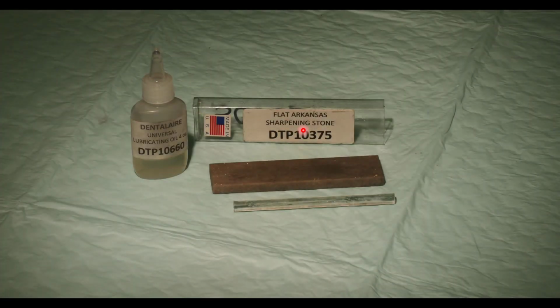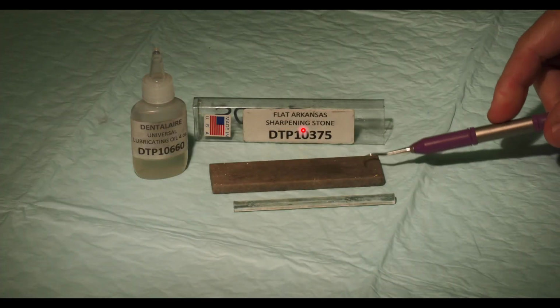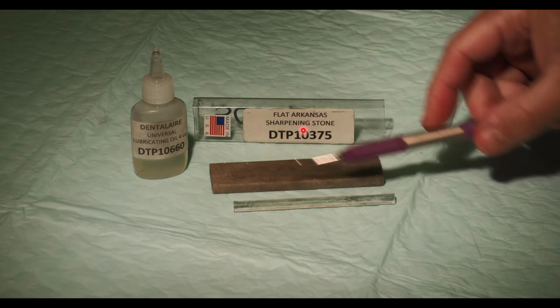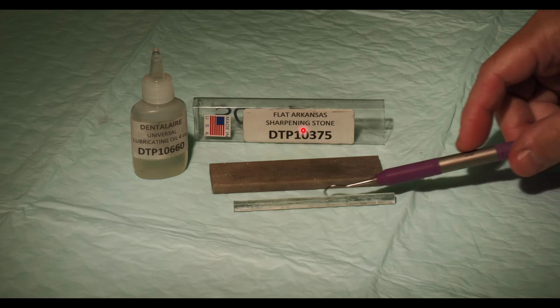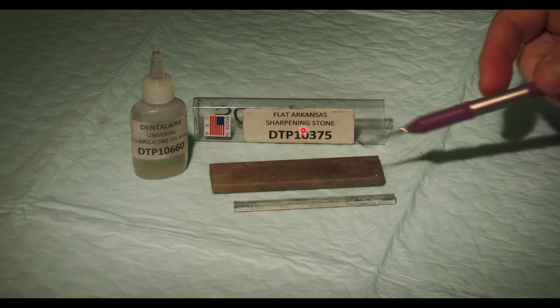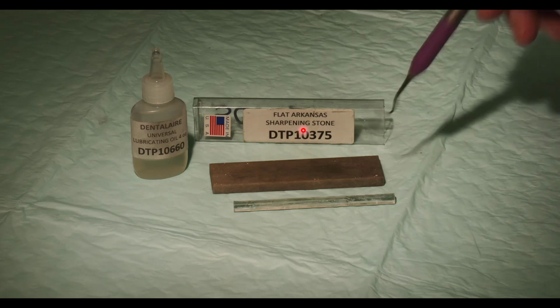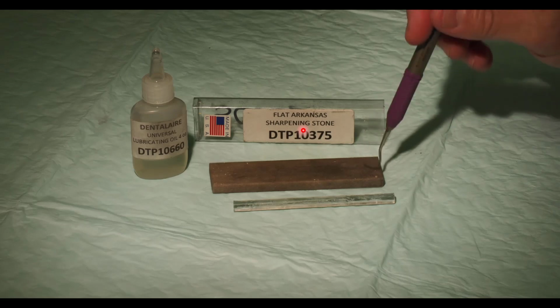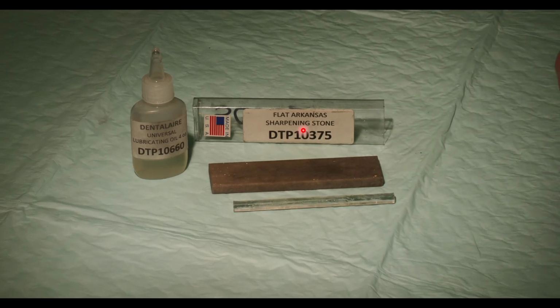So all you need to sharpen your hand instruments is an Arkansas stone, some sharpening oil, and I do recommend an acrylic testing block so that you can see that your instruments are nice and sharp. So these just happen to be Dental Air's product numbers. You can get it from any of your suppliers. So remember, the most important thing is your Arkansas stone. That's what we're going to use to sharpen our instruments.